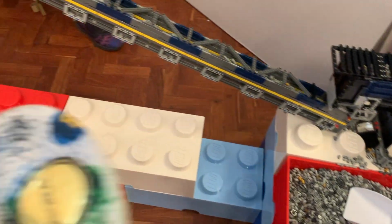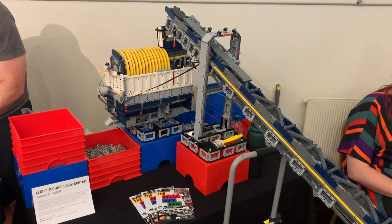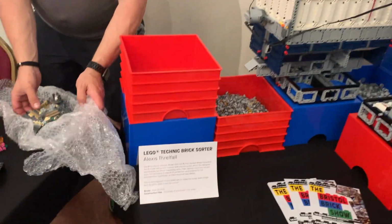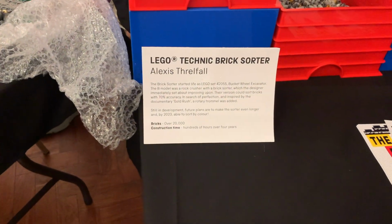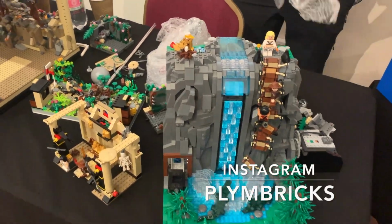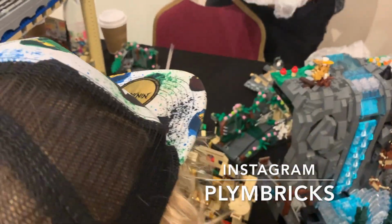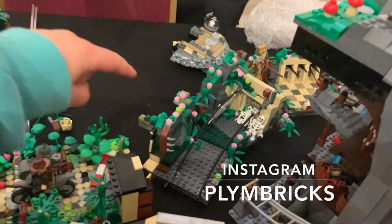And this really fun Lego sorting machine actually does divide the bricks up by size. So yeah, really fun to watch that really huge machine. Really amazing set of sets here from Plym Bricks. Follow him on Instagram. Really lovely guy. Spent a long time speaking to us about the amazing sets that he's got on display here.